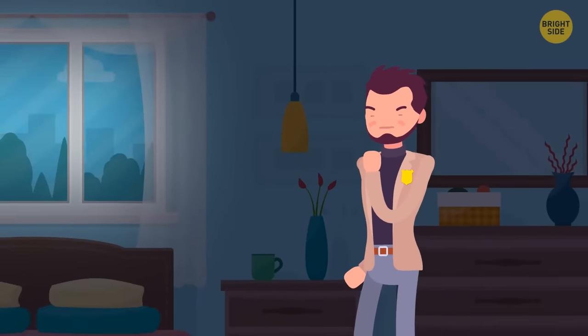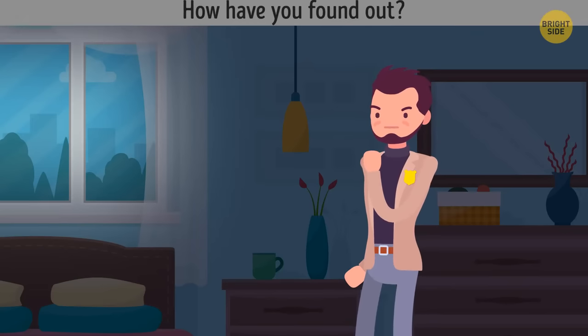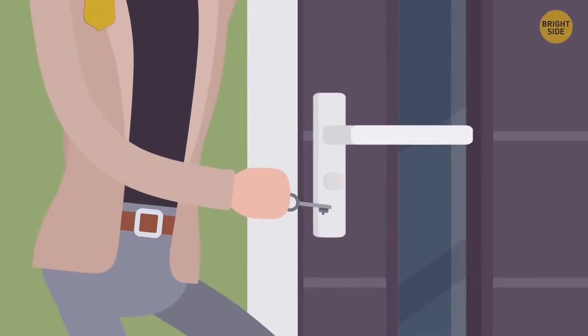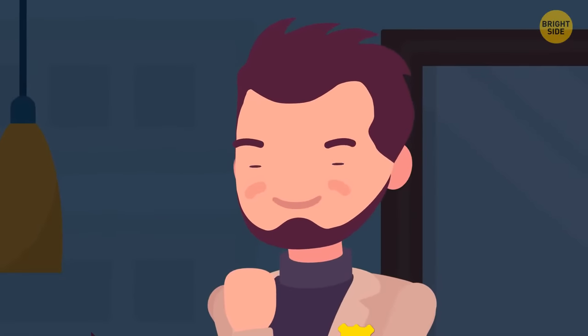How have you found out? You were in a hurry and forgot to lock the apartment door while leaving. Someone got in and locked the door from the inside, and you had to use the key to open it. You see a human silhouette standing in the shadows and realize that you know this person.